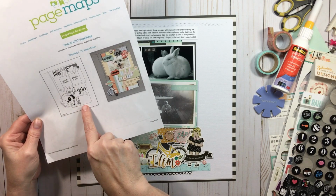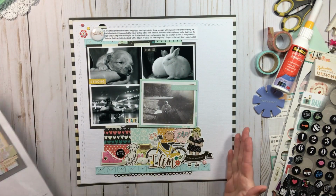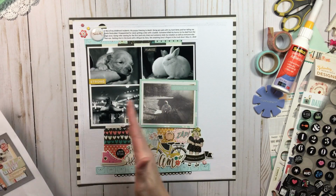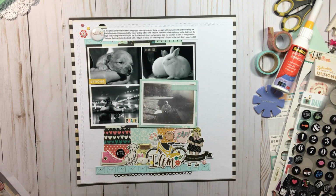This was the sketch they suggested, and mine looks pretty much the same, except I flushed mine more to the left. And how this sketch, everything's more all vertical, I kind of moved mine over. And that's because I needed to get this story cluster in, and I'll talk about that in just a minute.